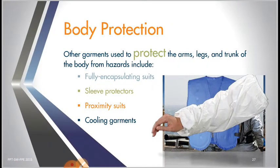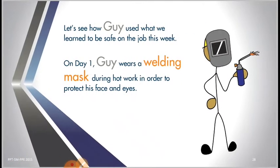For body protection, other garments used to protect the arms, legs, and trunk of the body from hazards include fully encapsulating suits, sleeve protectors, proximity units, and cooling garments.